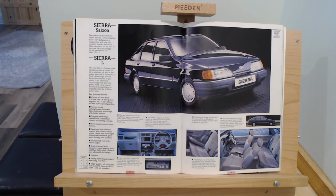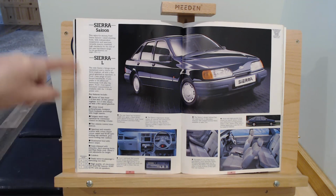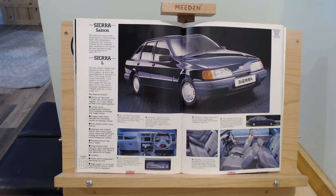But certainly it was there as the Sierra range starts at, but no one would ever really, certainly the private owner would never really start with this, and I'd be surprised if there was any in the dealership. Anyway, I'm sure you were straight away steered to the L as being your actual base model. So I'll read this very small paragraph for the Saloon, then we'll look at the L and then these rather nice images.